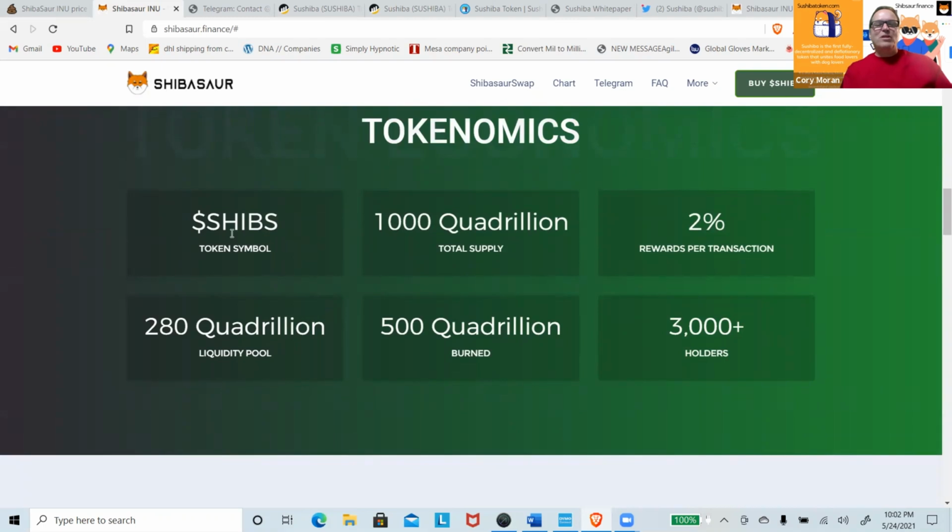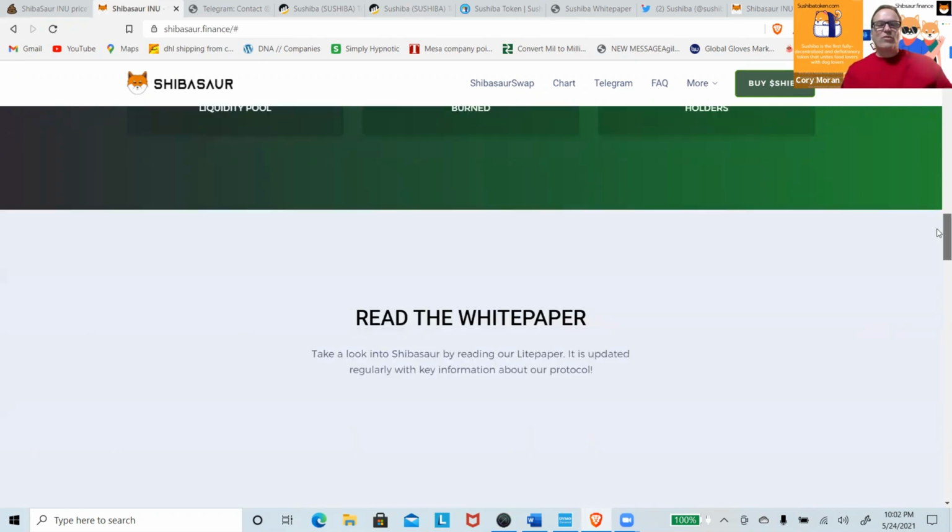We can look at the tokenomics here. So the token symbol is SHIBS. 1,000 quadrillion tokens is what they put out. So the token supply is huge on this token. Most are doing either 1 quadrillion or 100 quadrillion. They've gone with 1,000 quadrillion, which is higher than that, but that doesn't matter because the price of each token is not really what matters. What matters is the market cap and then the percentage of the tokens that you have out there, right? There's the 2% over 3,000.